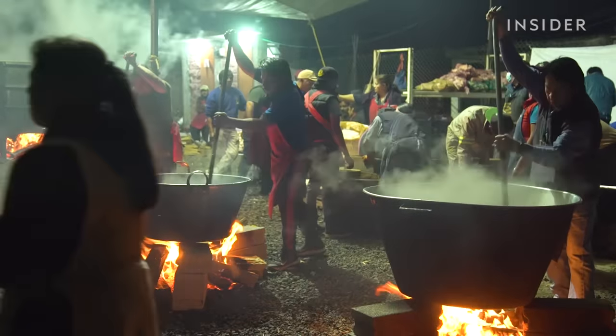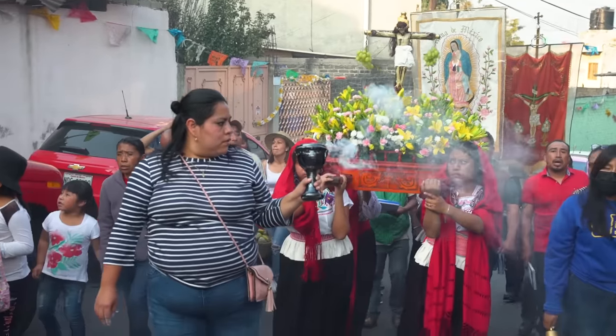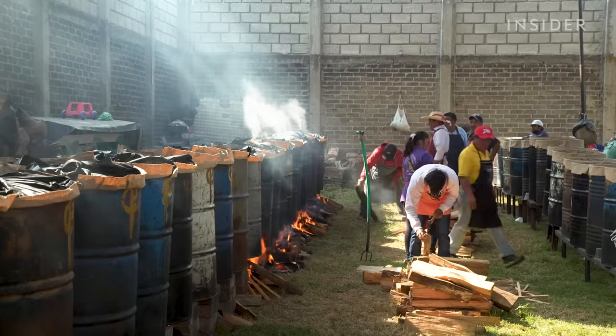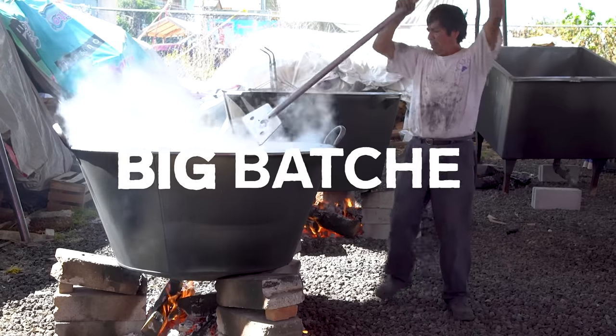If all goes well, the community will raise enough money to support an important religious pilgrimage to Chalma. We visited Milpa Alta to see how these volunteers make food for the junta in such big batches.